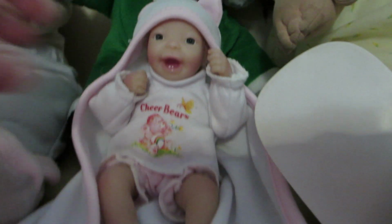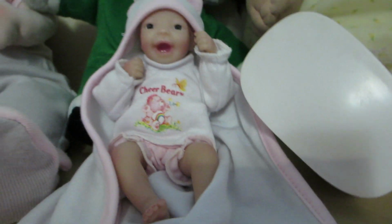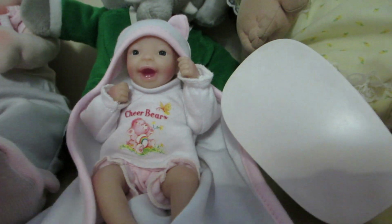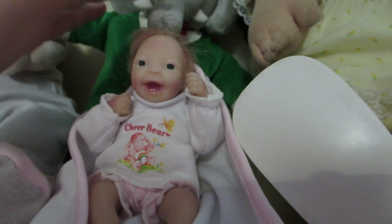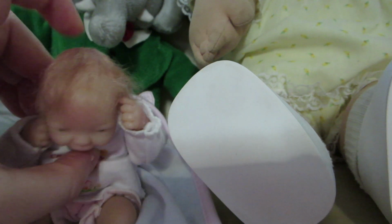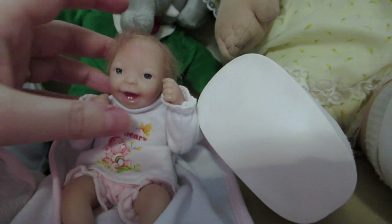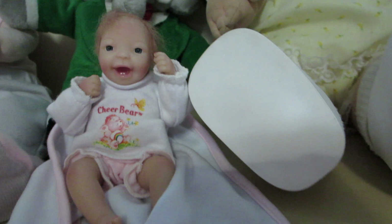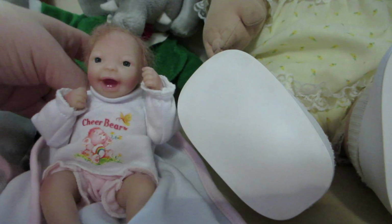But she has her mouth open. She's got two little bottom teeth. Her face just is weird. She has this crazy hair, which is why I always keep her hooded blanket on. It's the glued on hair. It's kind of like a strawberry blonde color, very sparse. And she has blue eyes, but I find her expression a little odd.